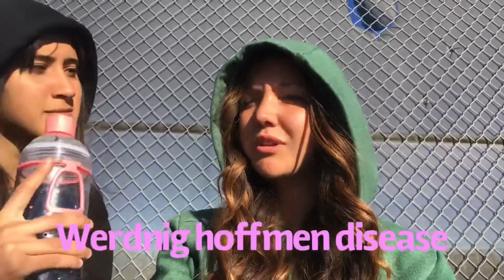So our genetic disorder that we got was spinal muscular atrophy. And spinal muscular atrophy is a disorder characterized by weakness and wasting in muscles used for movement. Hey Isabel, isn't there another name for spinal muscular atrophy? Yeah, there is. I think it's Wernicke-Hoffman disease. Really? Didn't know that.